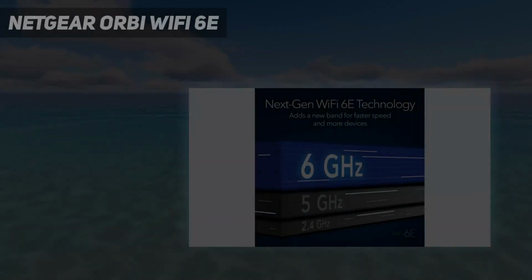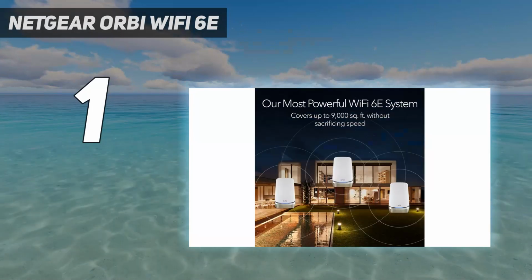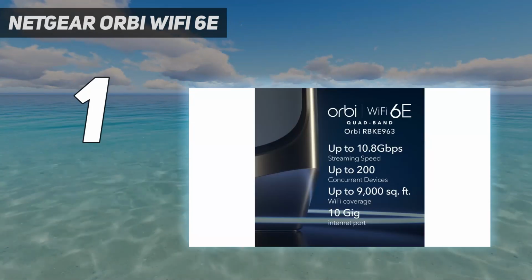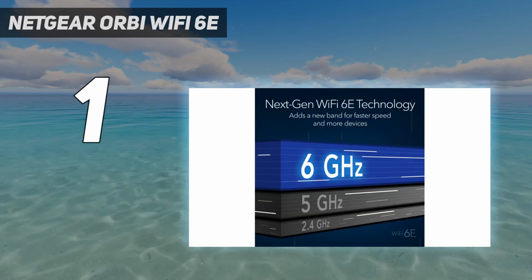And number 1. Netgear Orbi Wi-Fi 6E. Netgear's Orbi Wi-Fi 6E is easily one of the fastest mesh routers on the planet, and also the most expensive. But if you have money to spend, a very fast broadband connection and a large home, then this is probably the mesh system for you.